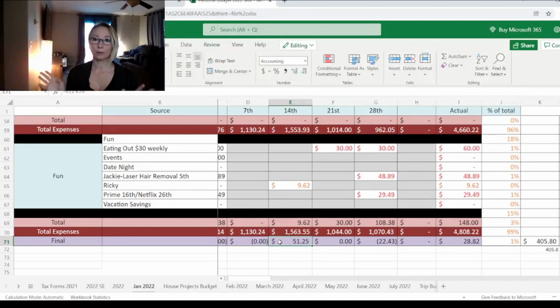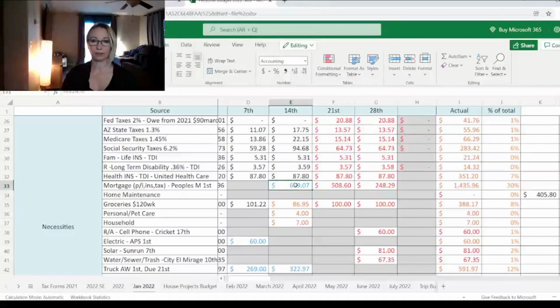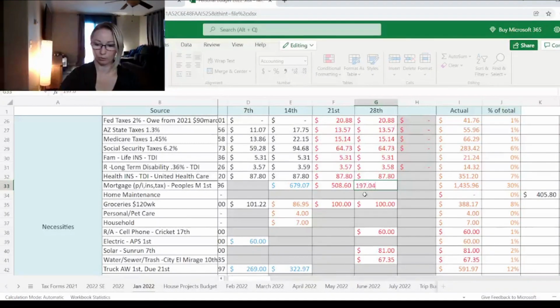That doesn't mean all the money is spent and it's gone, right? It could be in savings, it could be invested, it could be used for other things. But it just tells us that we've told it where to go. So right away, I'm going to put that $51.25 up here into part of the mortgage payment. And so I know I'm going to have to take that away from this last paycheck because we'll have it a little sooner. So the last paycheck, we're only going to need $197. So I'm going to delete this out.